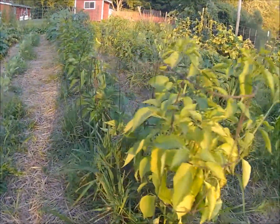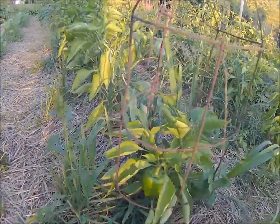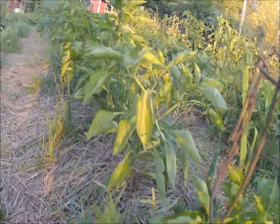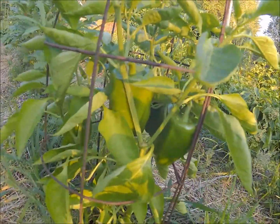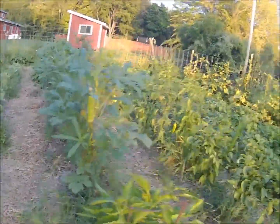You know, it took growing a lot of plants to get a decent little crop, but I am pleased with the crop this year.